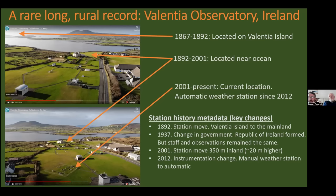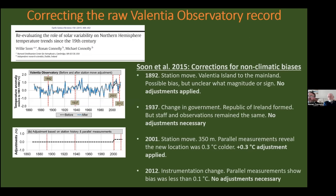Fortunately, for the last two changes, they had kept parallel measurements for 2 years before discontinuing the old ones. They gave us that data, and we were able to analyze it. We didn't have the data for 1892 because they didn't think about it back then.